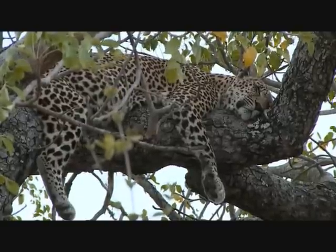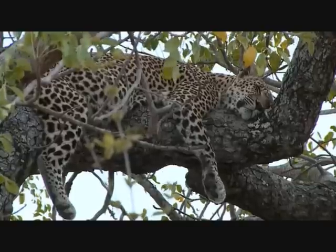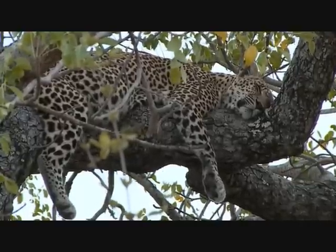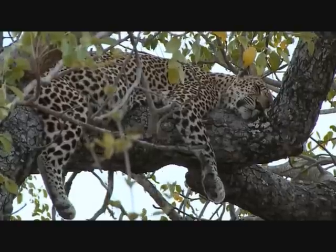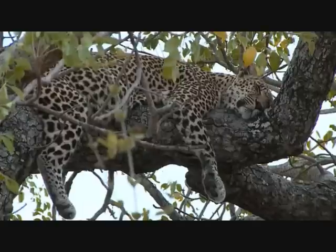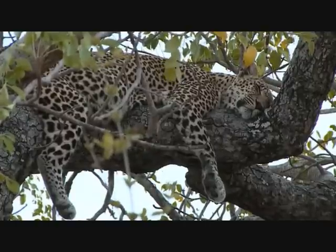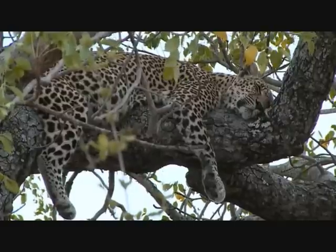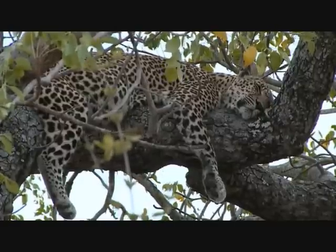And you don't see leopards much more comfortable than that. It's also nice and cool, so her breathing's not laboured. If it was very hot now, even if she was lying in the tree, you would notice she'd be panting quite heavily, because digesting takes energy.